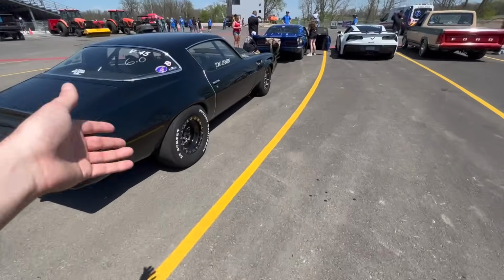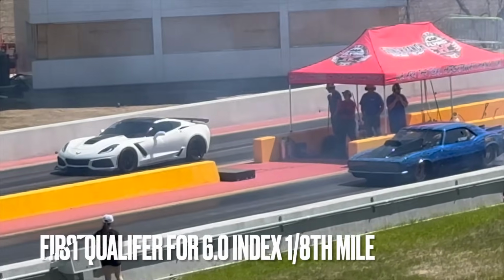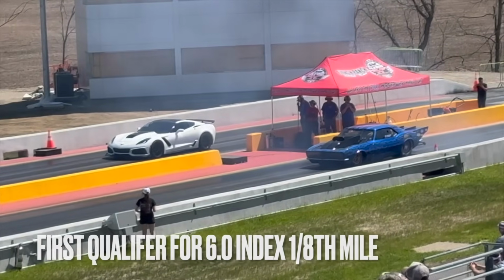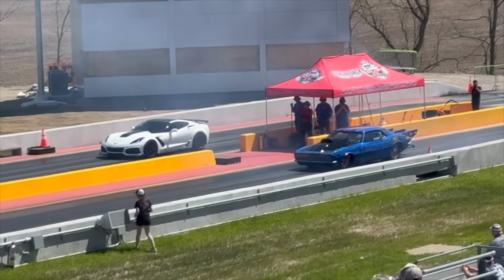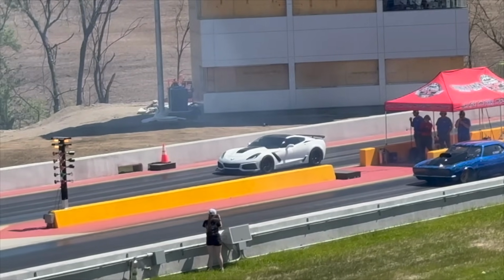Okay, this 6.0 car, that's good. All right, wait just a few. There we go. He's all the way in. There we go.